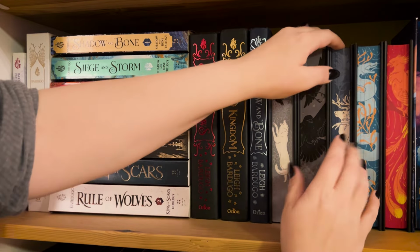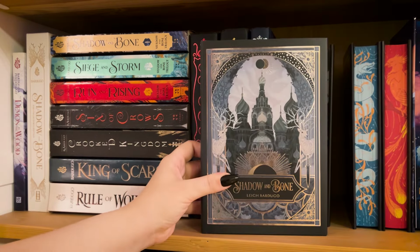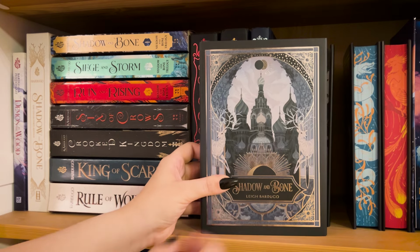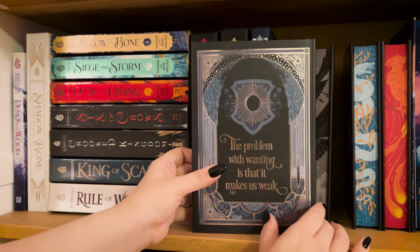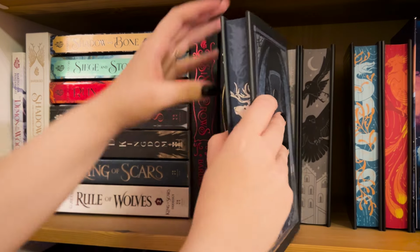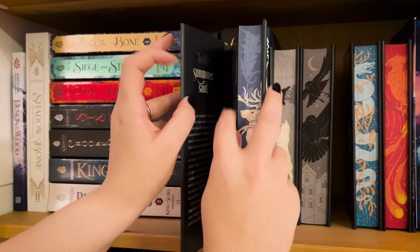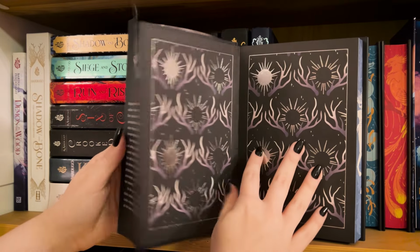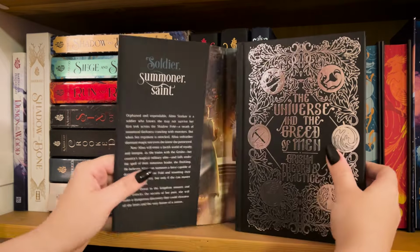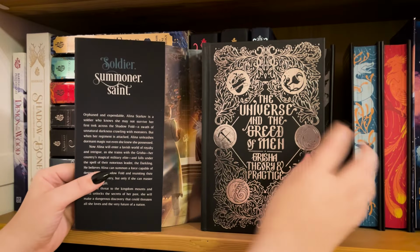So then we have Shadow and Bone, and I love the colors chosen with the stags on this one. So pretty. And then we have The Problem with Wanting is that it makes us weak on the back. And of course we have the stag on the sprayed edge. And these really, really pretty sun and antlers on the end papers. And a very intricate foil design on the naked hardback.